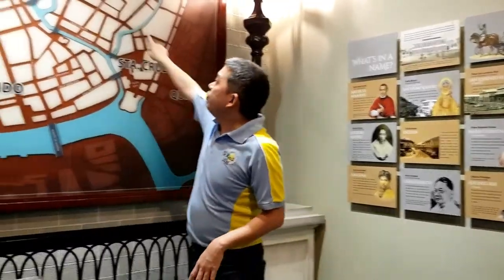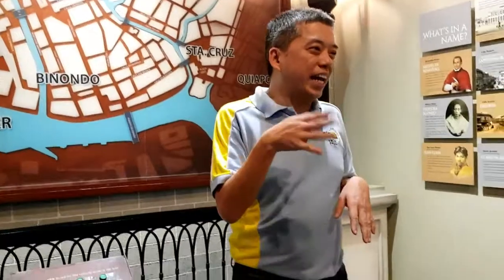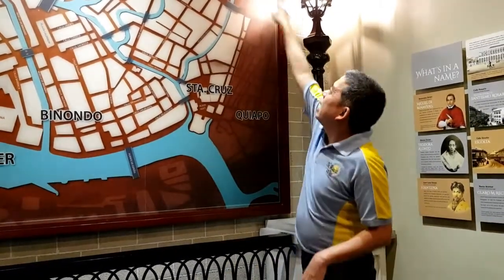Okay, this is a map of Binondo. Now, when you talk about Old Manila, you think of Binondo. But you'd be surprised, for the first 300 years of its existence, Binondo was actually not part of Manila. Why? Because when Spain colonized us and Manila became our capital in 1571, Manila as the city for 300 years under Spanish rule was basically across the river.